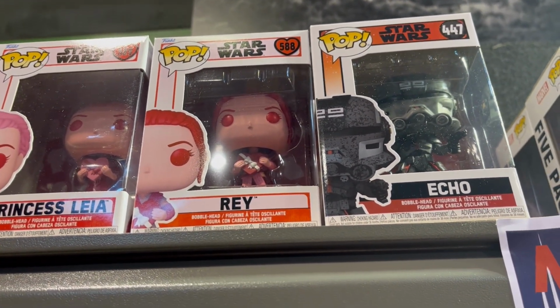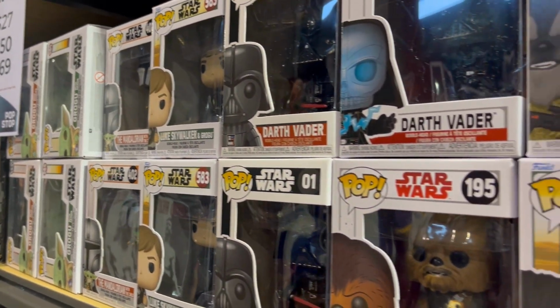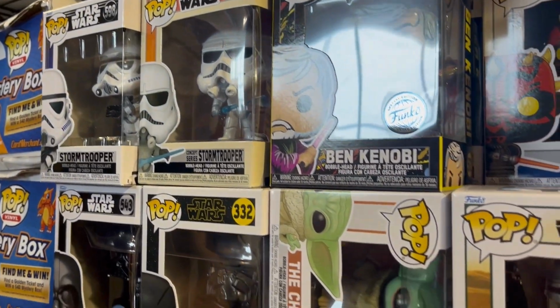We've got a few others that we like to enjoy collecting, but we did actually grab two Funkos from the Pop Stop booth. We got a Chewbacca with Porg and a Darth Vader being electrified from Return of the Jedi, filling in some older gaps from our collection.